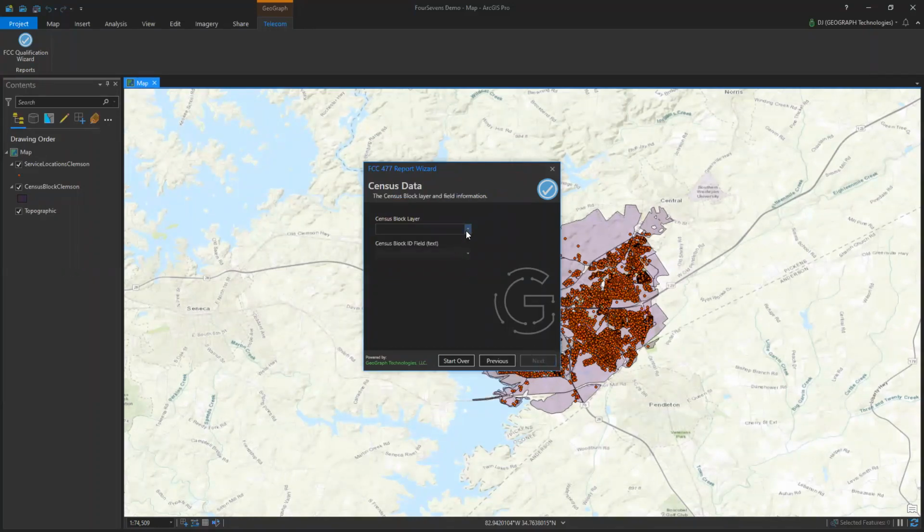Now we're going to look for our census block layer and make sure to map those. So a little bit of planning on the front side makes this very simple. We're going to map our census block, Clemson as the census block layer, with our census block ID field is that GeoID. Remember, that's where that 15-digit code was. And then click next. Now we're going to do the exact same thing for our service location layer.